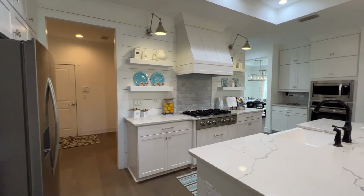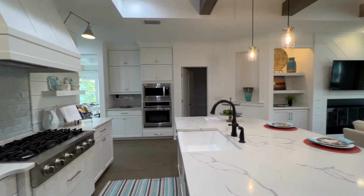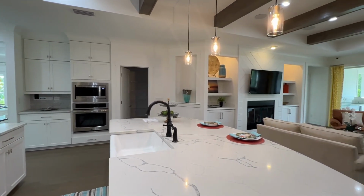There are so many options to upgrade your home, but you need to figure out what your budget is, what's most important to you, and what items you can take care of later.